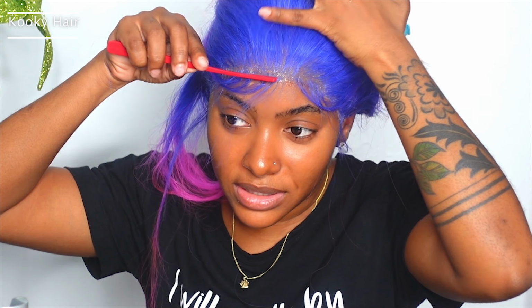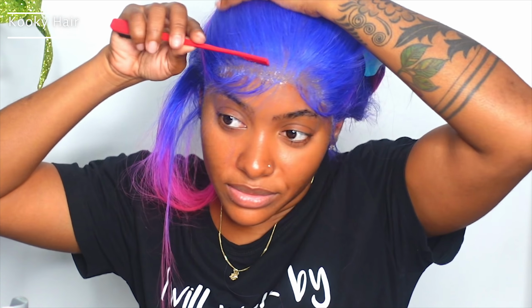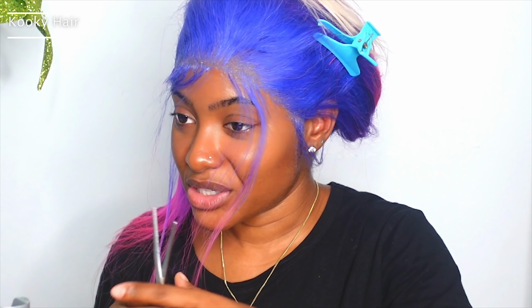So I'm going to just jump into doing the edges, and I want it to be really sparse. I'm trying to figure out whether I'm going to do a side part or a center part for this.